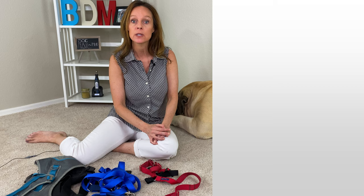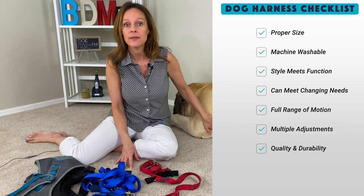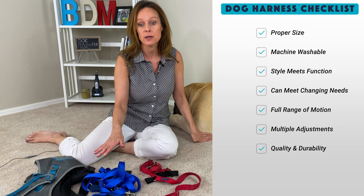Number seven, make sure that it's built with high quality construction for durability and long-term use. You're all big dog owners, so there's nothing worse than buying a toy and having it destroyed in 2 minutes. And so the same would be true for your harness. This is an investment, and so make sure it's built with high quality materials.